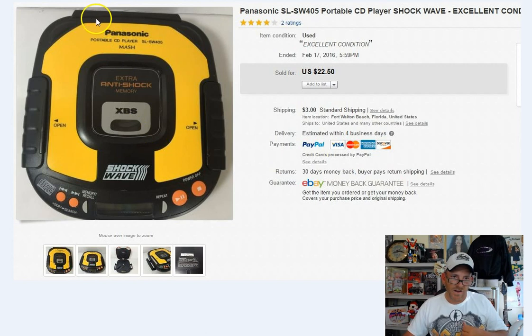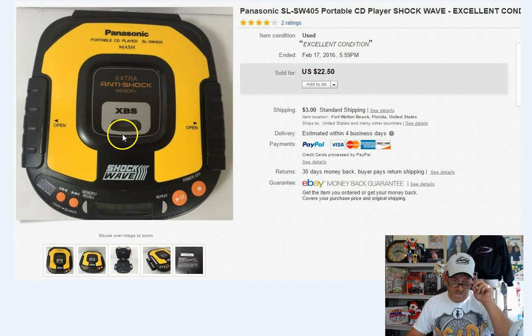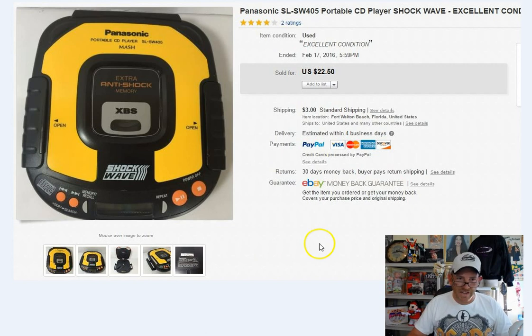A lot of people don't talk about the Panasonics, but a lot of people talk about the Sony Discmans and stuff. I jump on the Panasonics quite a bit. They've always done really well, and this one actually, what did I get for this one? $25.50. So it's worth picking up for $1 or 50 cents at a yard sale, and it was in excellent condition. So don't just bypass it because it doesn't say Sony. There are some other profitable brands out there as well.